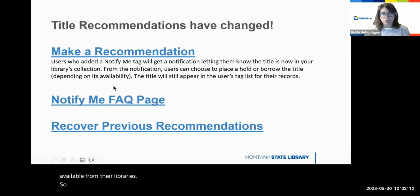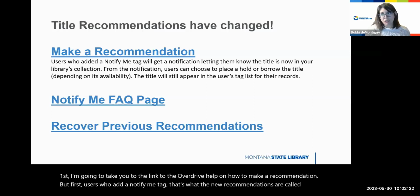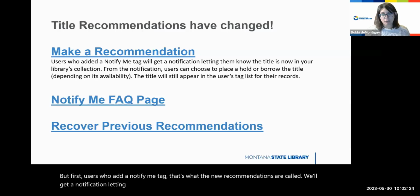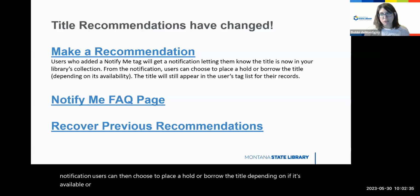First, I'm going to take you to the link to the Overdrive help on how to make a recommendation. But first, users who add a Notify Me tag, that's what the new recommendations are called, will get a notification letting them know that the title is in the library's collection. And from that notification, users can then choose to place a hold or borrow the title, depending on if it's available or not. And the title still appears in the user's tag list for their own records.